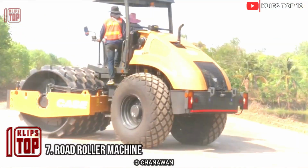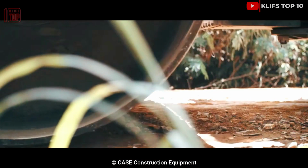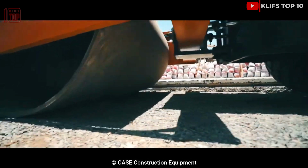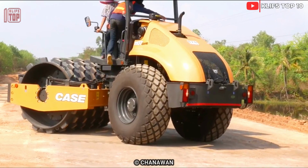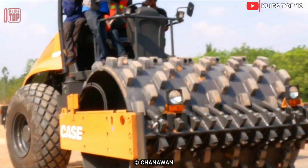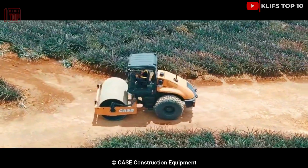7. Road Roller Machine. A road roller, sometimes called a roller compactor, is one of the most important road building machines. As a result, road rollers are a typical sight on construction sites. A road roller is an engineering machine that is mainly used in the construction of roads and foundations to compact dirt, gravel, concrete, or asphalt.